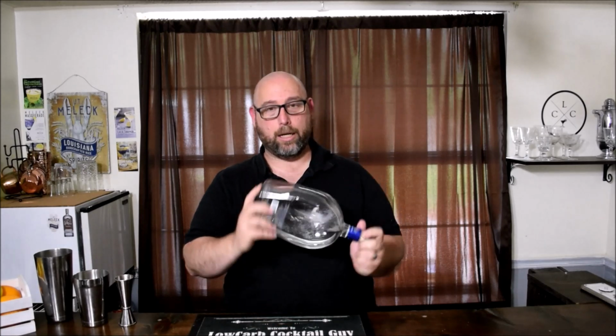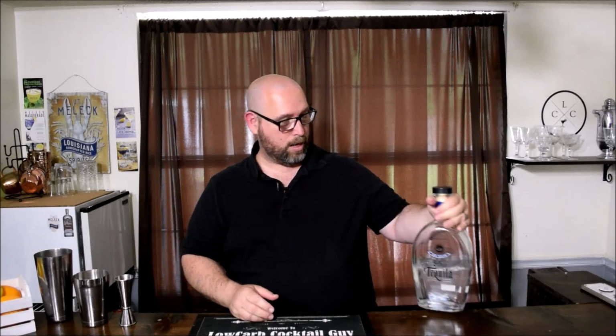Saw this when shopping at Sam's, a big bottle of tequila, 1.75 liters, and I'm shaking it up and all. And I thought, let me take a look at it. So I did some Google searches about reviews and stuff. It has some decent reviews, so I picked up a bottle and brought it home. Gave it a try, and as you can see, it's halfway gone. It's actually a really good tequila.